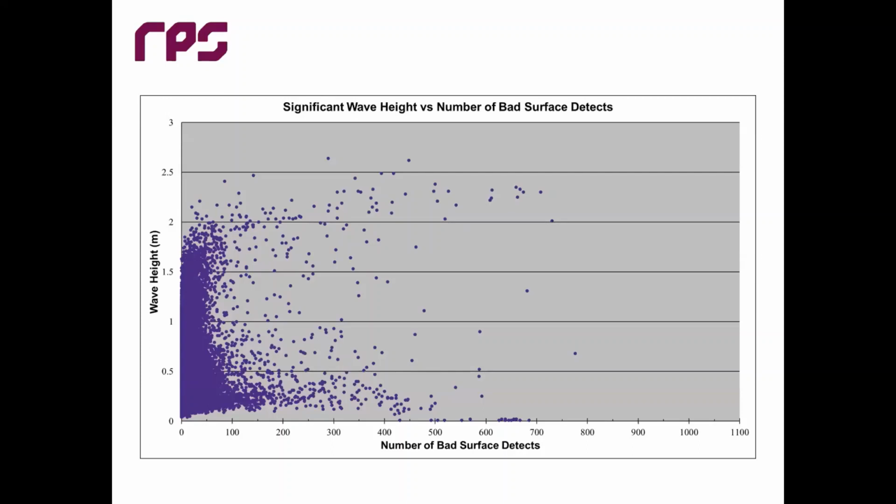you'll have instances where it will run into errors either because of debris in the water, or it's unable to accurately detect the surface during a high wave event. And during a wave burst, the instrument will collect approximately 5,000 AST measurements or surface measurements during that 20-minute wave burst.